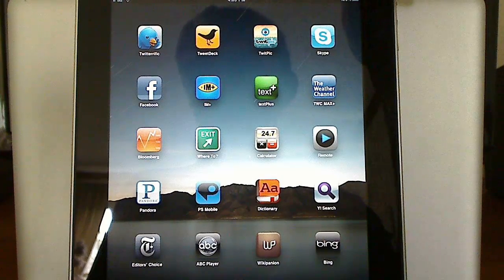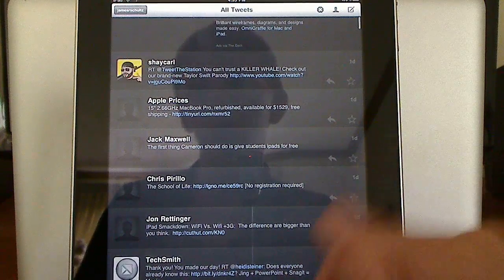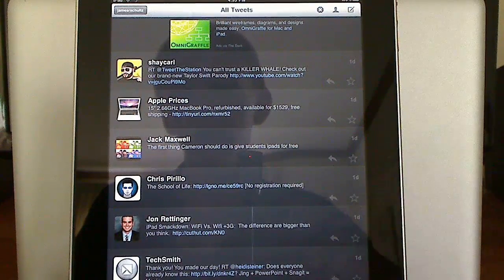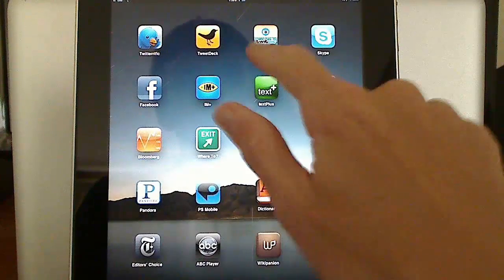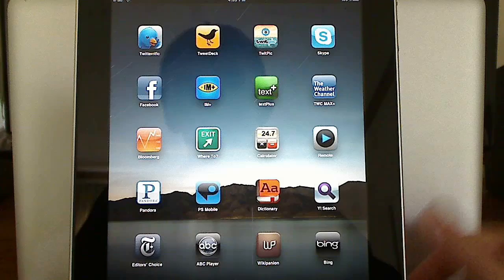Second page, I'm just going to go over the ones that I use. Twitterific, it's fantastic for Twitter. TweetDeck, I use it when I get API errors here, and I do all the time. I don't know if it's something I'm doing wrong, if it's Twitter, or if it's this program, but I also get it in TweetDeck, so these API errors drive me nuts. TwitPic, I use that as my uploader. Skype, occasionally use that to talk.